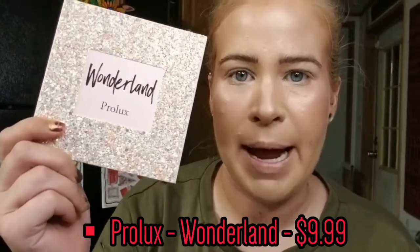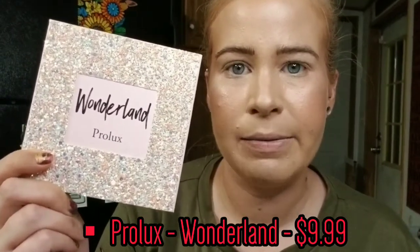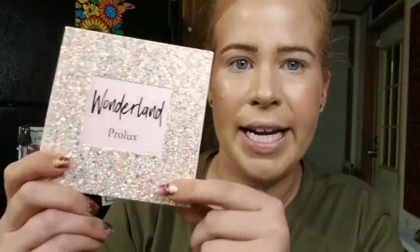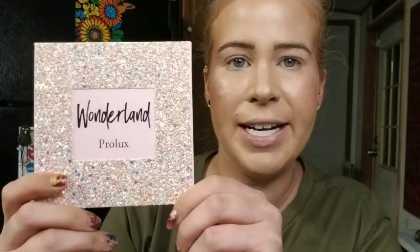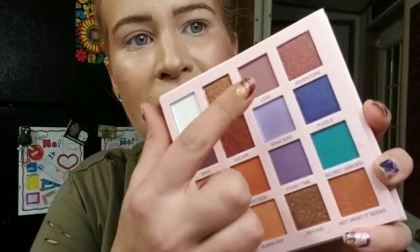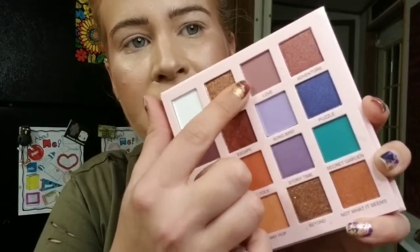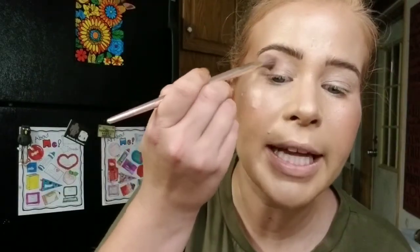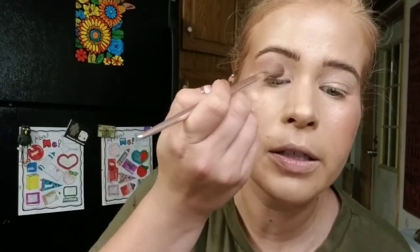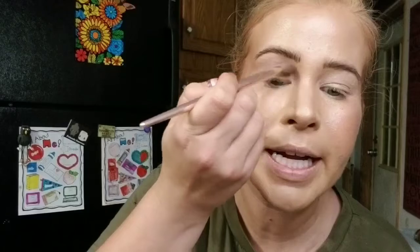Okay, for the eyeshadow palette, I picked out one from Prolux. And this is a brand that I see everywhere on eBay. And this particular one is called Wonderland, and it just looks really pretty with all the glitter on it. And here's what it looks like on the inside. For my first shade, I'm gonna go into this shade called Love. And I'm just going to blend that in a diffused method all around the crease area and above the crease.